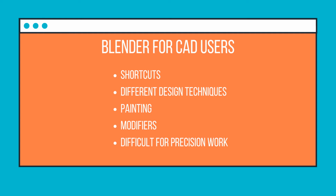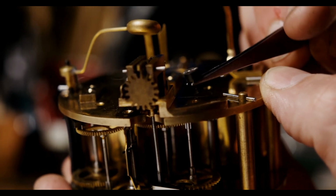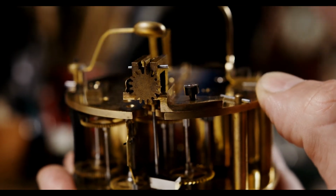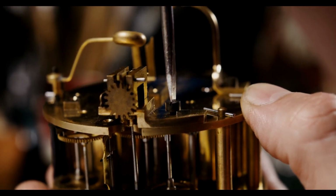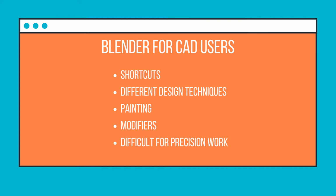And I suppose one of the biggest things, and it's the last thing on this list, is the difficulty in doing precision work in Blender. Now, I have seen certain add-ons, packaged software that you can use to do precision work in Blender, but it's not easy. Coming from a CAD background, you can set the measurements, and everything can be very precise. If you need a whole 10.32 millimeters from this edge, you can do it. In Blender, there's a bit more work to be done, and I feel this is more for the creative person rather than someone that wants a very strict and measured design. It just probably won't work like that.